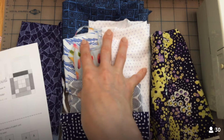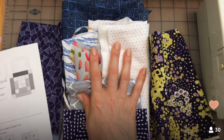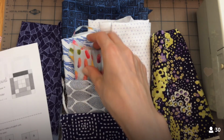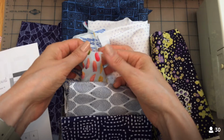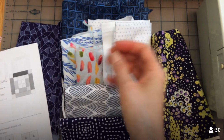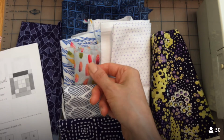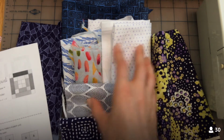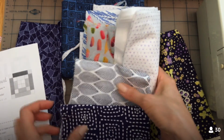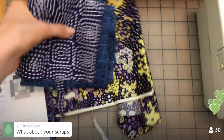We have to cut 12 squares of these, so I'm going to spray them with some starch, just because that'll give it some heft. Especially this one. This one's pretty gauzy. You might be able to even see through it a little bit. So this one's definitely going to need some starch just to make it almost the same thickness as these other guys here. But yeah, so we'll start by spraying and pressing those, and then we'll move on to these darks.